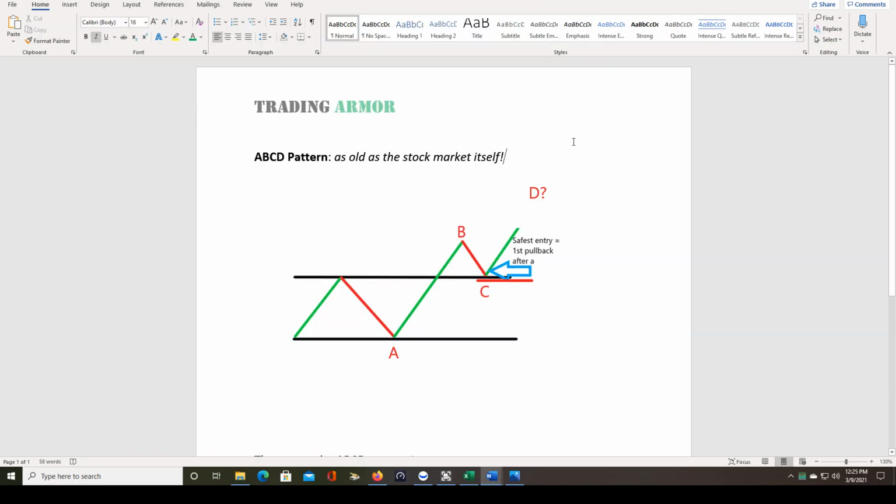Good afternoon, traders. This video is all about my absolute favorite pattern to day trade, and that is the ABCD pattern, probably as old as the stock market itself. So what that means is that anyone who's been trading for any length of time knows, understands, and trades this pattern every single day. That is a great thing.